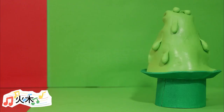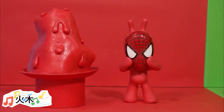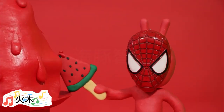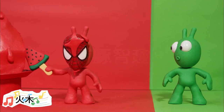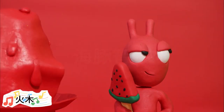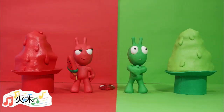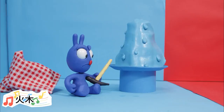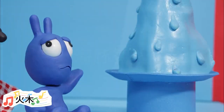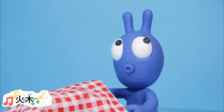The Spider-Man mask will help Red avoid getting chocolate shot in the face. Let's enjoy chocolate watermelon ice cream with Red. Pee-Pee also needs to find a new mask. Oh, what is Blue doing? Let's see what's in the bag can help Blue.